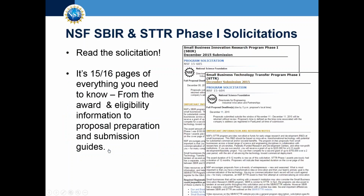The other thing I want to say to you is the solicitation is really your set of instructions for preparing your proposal. I'm going to apologize. It's long and repetitious in parts and sometimes difficult to read, but it is your set of instructions. All the information you need to prepare your proposal is contained in the solicitation. So I really want you to read it, understand what you need to do, and understand the sections that you need to prepare to submit your proposal. And again, you will find links to the solicitation on our website for both the SBIR and STTR programs. If you are having trouble finding them on our website, you may write a program director and they will send you the links as well.